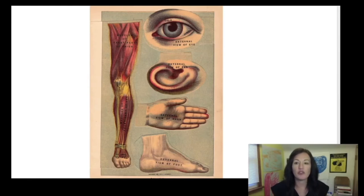This is an example of a 1927 medical illustration in a textbook, and we call it flap anatomy. So one, two, three, four, all five pieces lift, and they have multiple layers underneath showing skin, muscles, bones, etc.